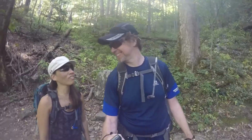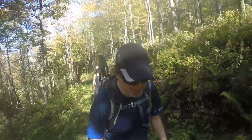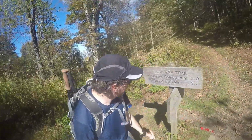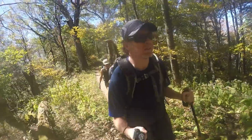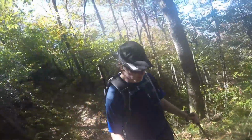At the top of Mount Cammerer is an old and very unusual fire tower. We are coming into Low Gap. The hike to Mount Cammerer is not technically difficult. In fact, the footing is quite good right up until the summit, where you will find some mostly routine rock scrambles. It is, however, a very long hike, and parts of it are very steep.